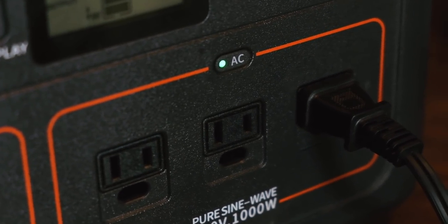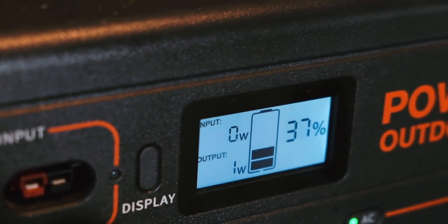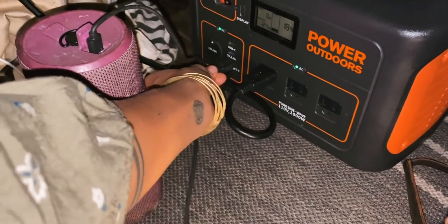Three different AC plugins as well. So this is where your input's going to go. A lot of times we'll use two to three of these when we're charging our phone, our GoPro, the camera, the GoPro controller.